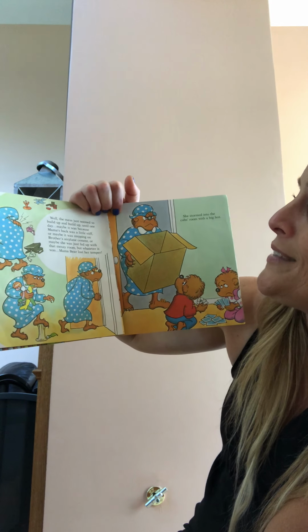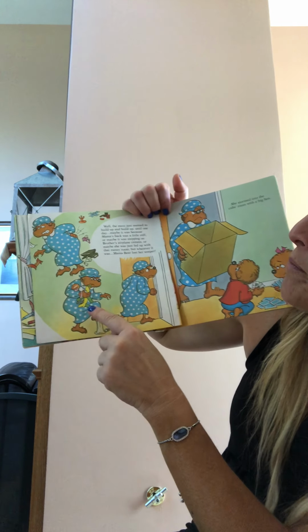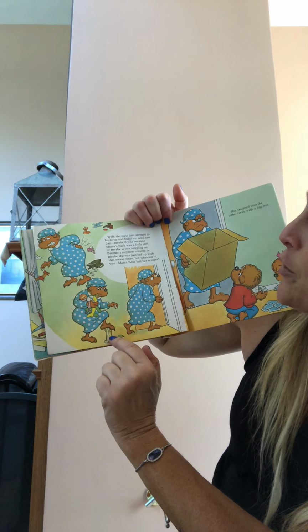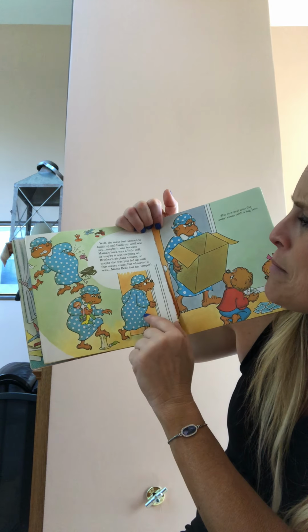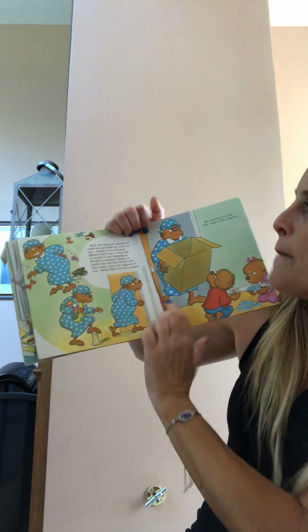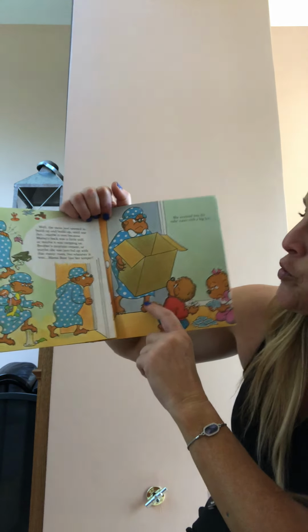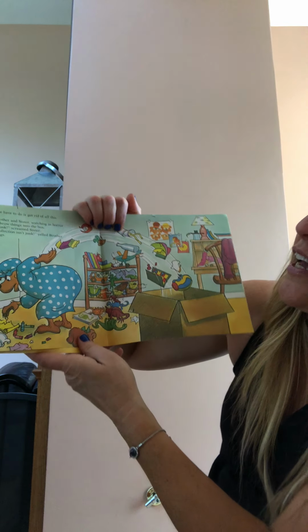Well, the mess just seemed to build up and build up until one day, maybe it was because Mama's back was a little stiff, or maybe it was stepping on Brother's airplane cement, or maybe she was just fed up with that messy room, but whatever it was, Mama Bear lost her temper. She stormed into the Cubs' room with a big box. "The first thing we have to do is get rid of all this junk," she said.